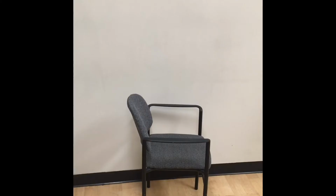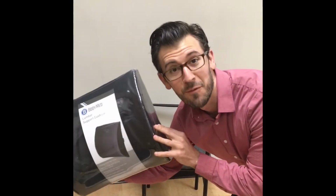A couple other things that will help you stay comfortable would be a lumbar support cushion that you can connect to the back of your chair. Like one of these.